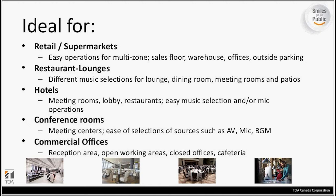Ideal for hotels as well. Of course, we've all heard the background music in hotel lobbies and restaurants. Similar ideas with multi-zoning on those applications. And of course, if you need to put a mic into the system, you can do that as well. Great for conference centers in the main areas, which isn't specifically in the rooms, or of course you can put background music into the conference rooms themselves for between uses or between events.